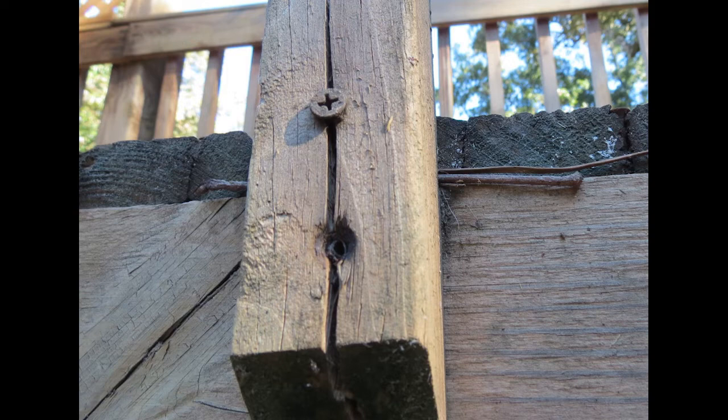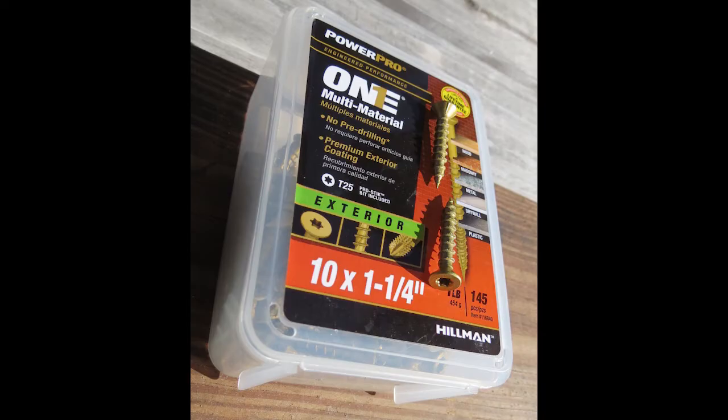And so these are pretty good deck screws here. These are weather rated. They're self-tapping, and also, if you're going to be using these for deck boards, they're going to need to be a little bit longer than 1 1/4 inches, especially if it's 5/4 inch boards. More than likely, you might want to go with 1 3/4.